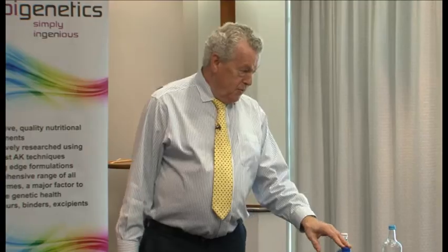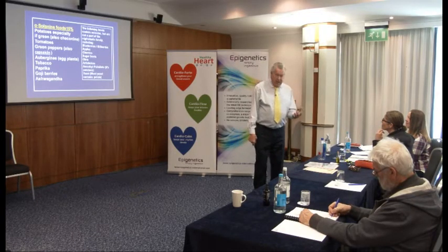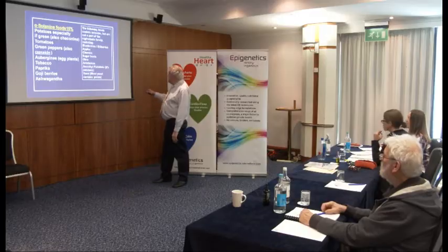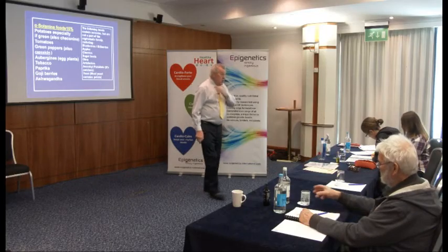So if the content contains ascorbyl palmitate, open up the capsule, put it into a glass of water, and you'll see the contents all float. And if you want to drink that, that's fine, but you won't get much absorption from it. Even though they sell it as a fat-soluble source of vitamin C, that's not the reason they put it in there. So most ascorbyl palmitate is derived from potatoes, which is one of the reasons you need to watch it. And yeast. Most yeast comes from potato. So I didn't know.